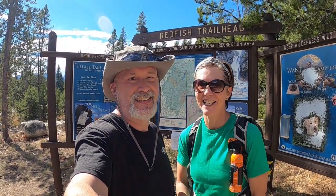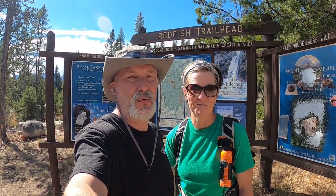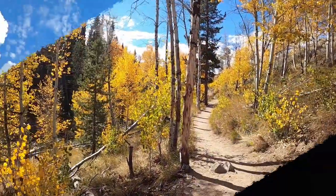So our first adventure here in the Stanley, Idaho area is going to be at Redfish Trailhead. We are doing what trail, Michelle? She has no idea, I promise. The Redfish Trail? No, Fishhook Creek Trail. He looked it up, not me. It's 2.2 miles out and another 2.2 back. Not a whole lot of elevation change, maybe 250 feet. So it's going to be fairly flat. Here we go.